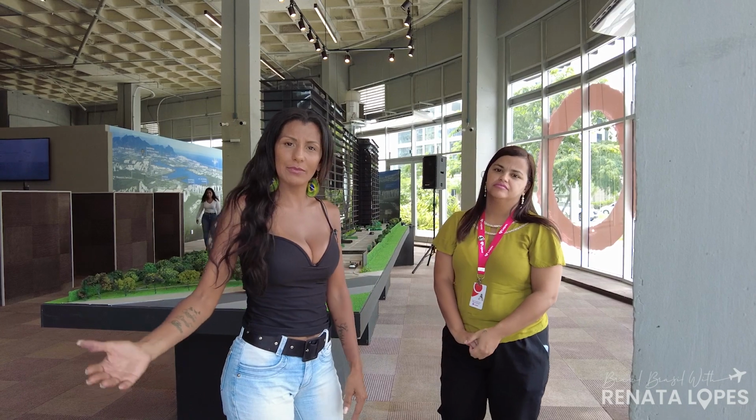She said this project, this apartment, it's ready, it's done in May 2026. And it looks really nice. Close to the beach, the view for the lagoon and Jacarepaguá. And it's close to the Barra da Tijuca beach.